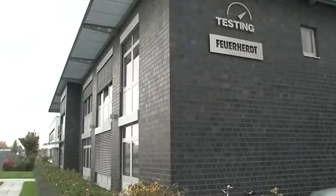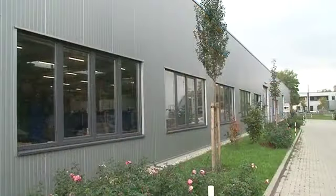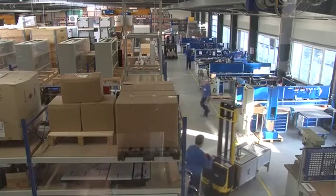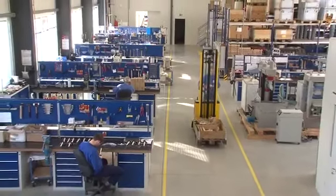The company testing Bluhm and Feuerherdt is based in this European city. In its modern production facilities, Testing, one of the most renowned German providers of complete construction material testing laboratories, manufactures testing machines, premium laboratory devices, as well as stainless steel laboratory equipment of the highest quality.